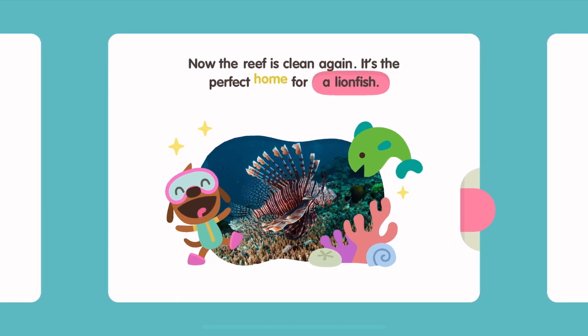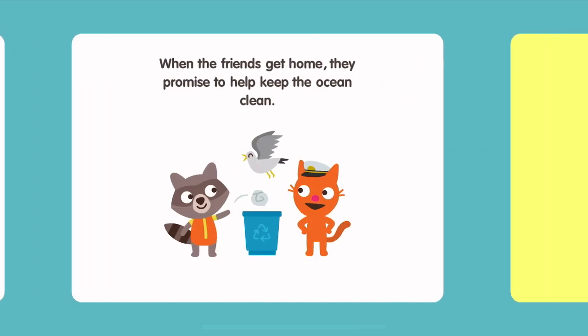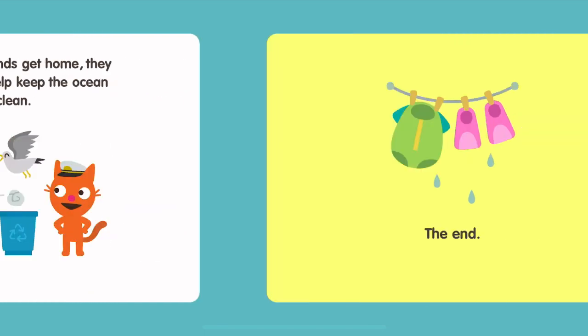It's the perfect home for a lionfish. Fins thanks his friends for their help and waves goodbye. When the friends get home, they promise to help keep the ocean clean.